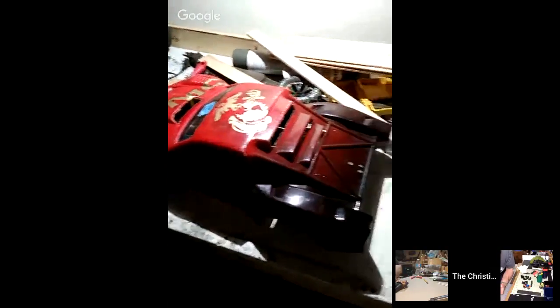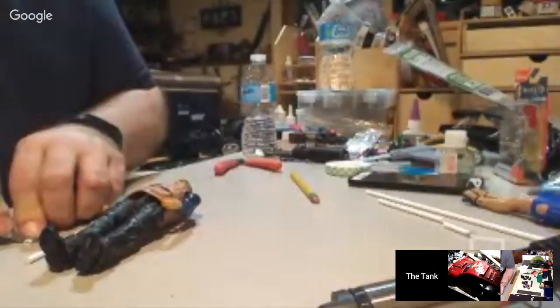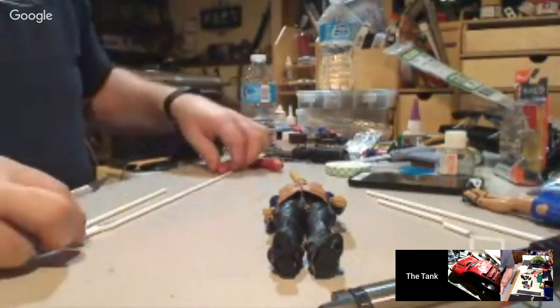Plus, it's not going to start doing backflips unintentionally in the air because it's got the Flow Tech body and everything. Cool. Like in a parachute.